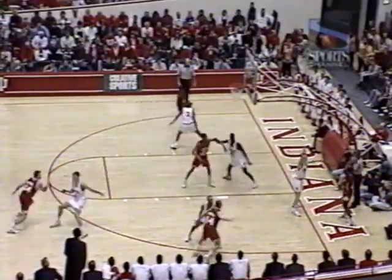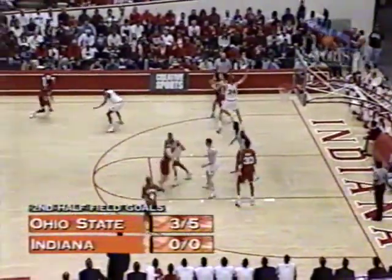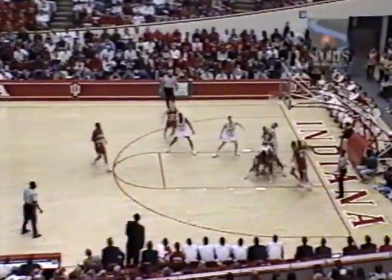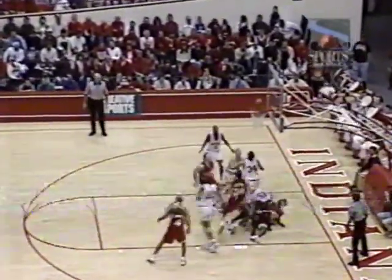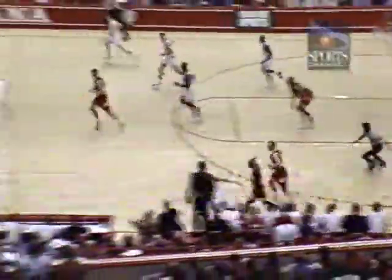I don't know that they'll get 2 shots here. I don't think he ever went up for the shot, so it's going to be out of bounds on the baseline. Not in the act of shooting, and Indiana not over the limit. Again, the lob pass. Second half field goals. Indiana hasn't taken a shot yet. Stringer misses, a tip by Belter. There's bodies on the floor, and Indiana comes away with it.